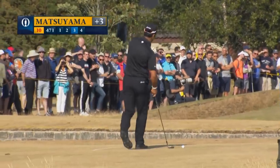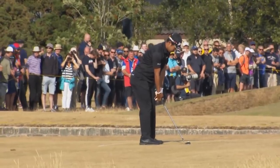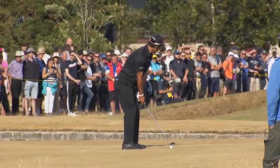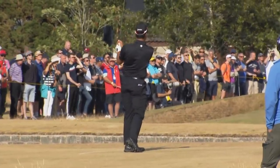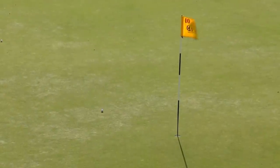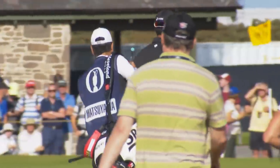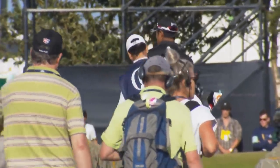Matsuyama from the drop zone. Looking to skip this one up close to the pin. I hope it comes off. Nothing much has happened for Matsuyama so far today. He's really had a struggle. Stay there. Well done. Very nicely played from Matsuyama. Played it to perfection. Couple of bounces, little bit of check, and then just release up to the hole within 5 feet.